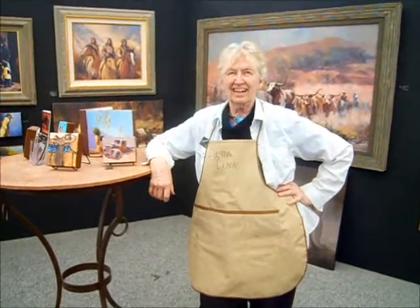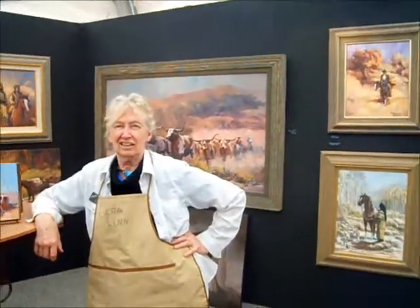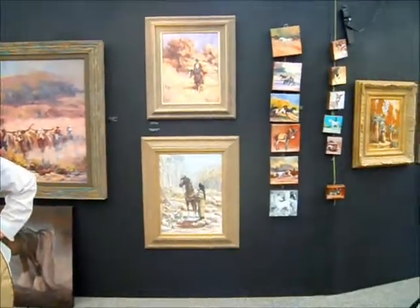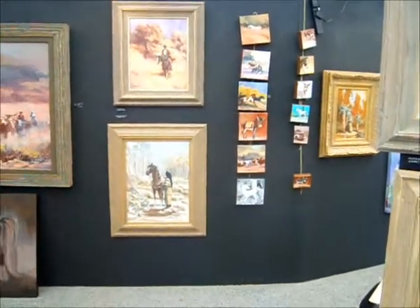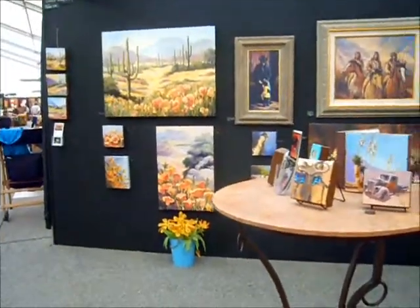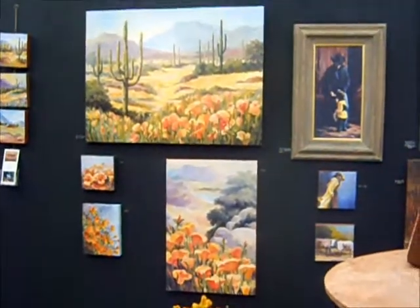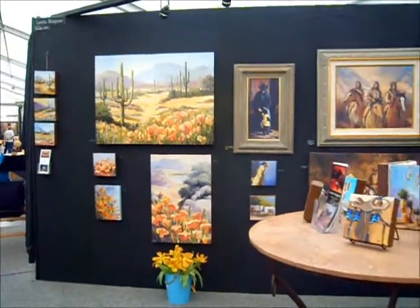This is Loretta Musgrave here again. She's one of my favorite people in the world. She's a great cowgirl artist. She's been here her whole life in the northern Phoenix area. She does monumental work, and she also does smaller things if you want to buy smaller things. I have some of her things at home. And she's got these beautiful poppies over here. And it's going to happen. Yeah, they're popping out right now.